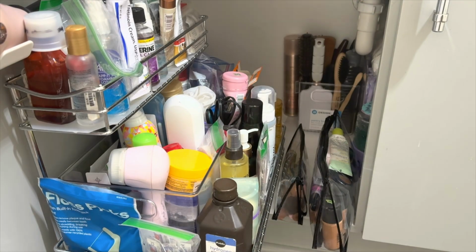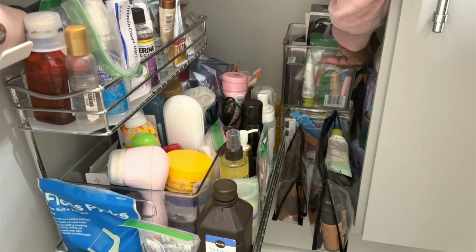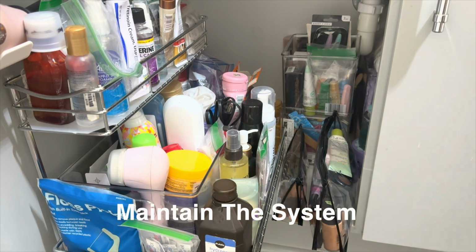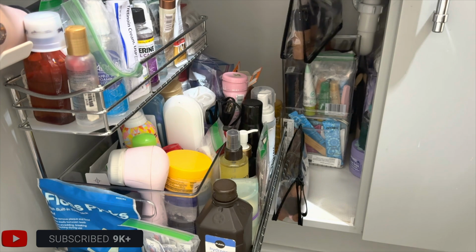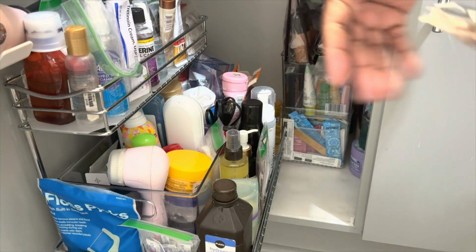Now that everything's in place, I'll keep it fresh with a Sunday reset. A quick wipe down, check for anything expired, and rotate the new products to keep it fun. This 5-minute habit keeps everything feeling light, clean, and clutter-free, just the way I like it.